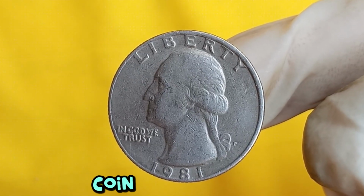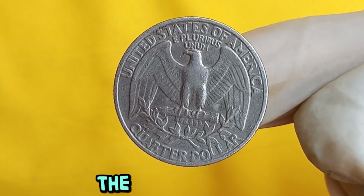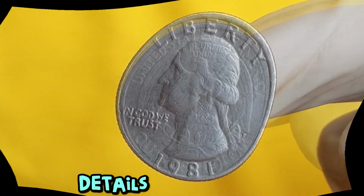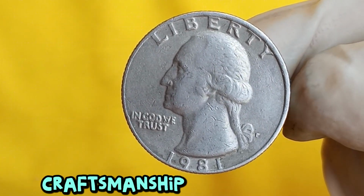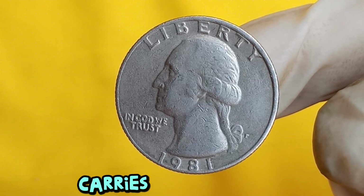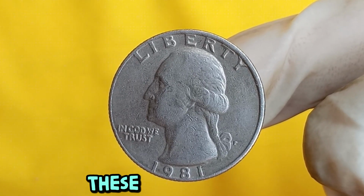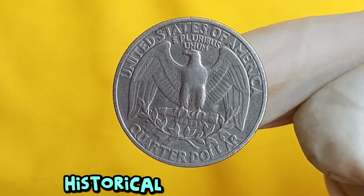The design of the coin itself also contributes to its appeal. The obverse side of the Liberty quarter presents the powerful image of liberty, symbolizing freedom and strength. The details of the hair, the lettering, and the texture of the design reflect the craftsmanship of the United States Mint. On the reverse side the coin carries the emblematic American imagery that connects the coin to national pride and identity. For collectors, these artistic elements make the coin not just a piece of metal but a miniature historical artifact.